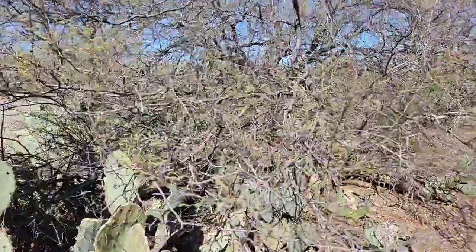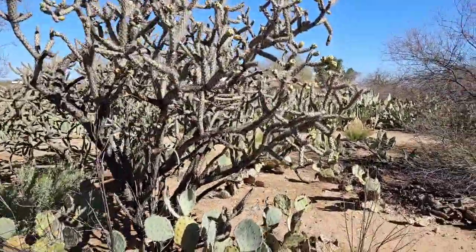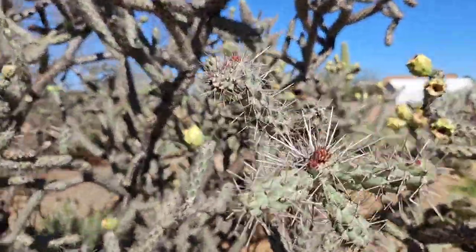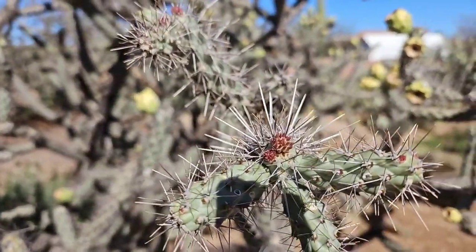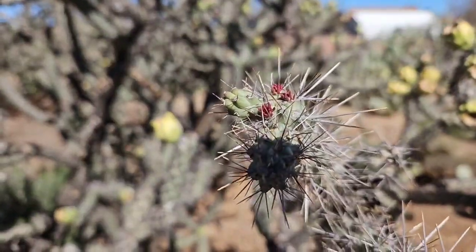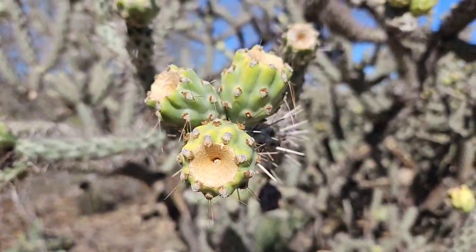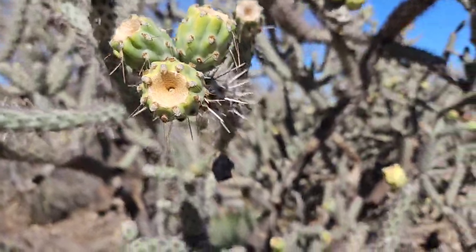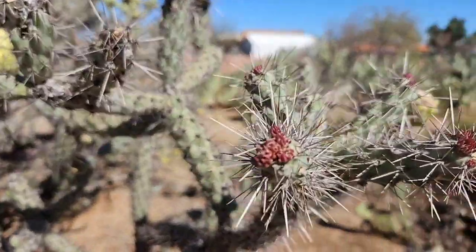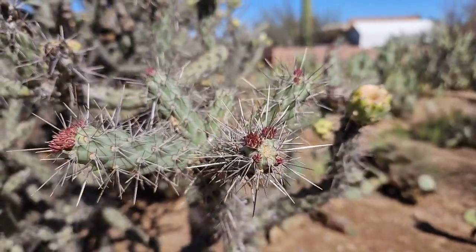Huge. Now this cholla right here is blooming. I'm assuming the other ones are too. I haven't really noticed. But here we go. Look at that. That's the bloom, the little red one. Some tiny ones up there. We still have fruit on there too from last year. Where else? Oh, these are blooming. These are all getting ready to bloom. Check these out. Isn't that pretty? That's neat.